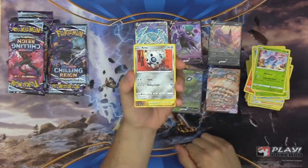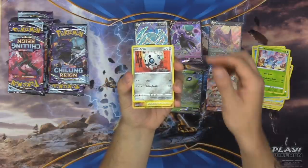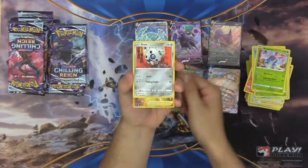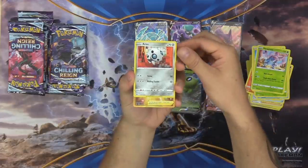It's an item card. You can play any number of item cards from your hand during your turn. Anybody know what it is yet? I still don't know. All right.